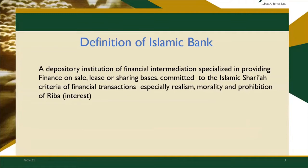So in the non-interest model, what we basically do is specialized financial intermediation on either a sales-based, lease, or profit or loss sharing basis. And of course, in addition to being ethical, we are also Sharia compliant, which is a criterion for us. And we ensure that whatever we are doing meets some criteria, especially financial realism, morality, and prohibition of interest. So in our model of financing, it's not cash-based, it's not money-based, but rather asset-based, and there must be an economic activity to justify that particular transaction.